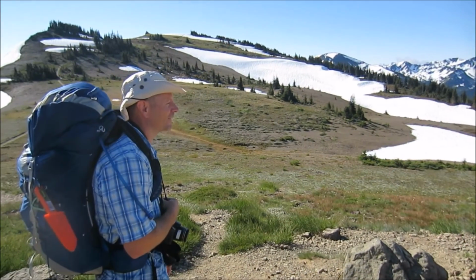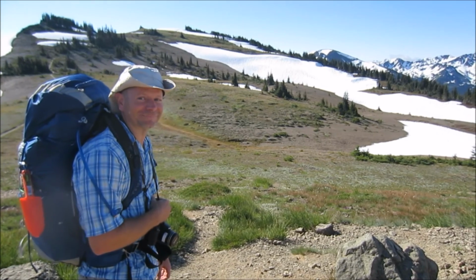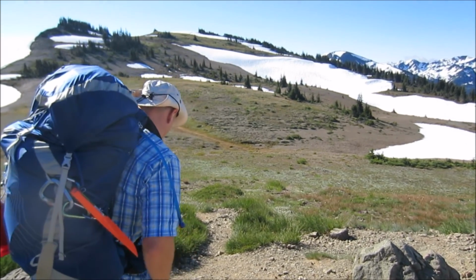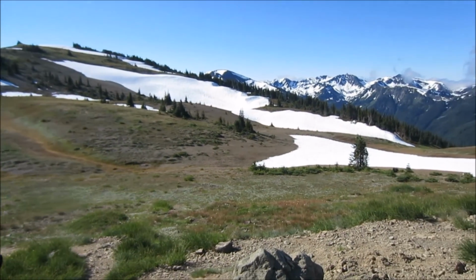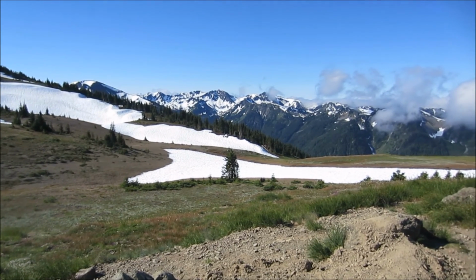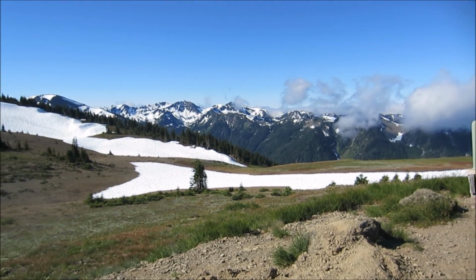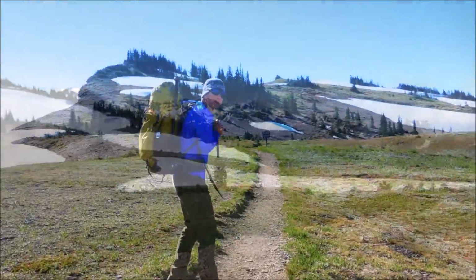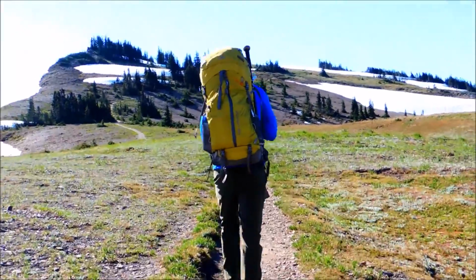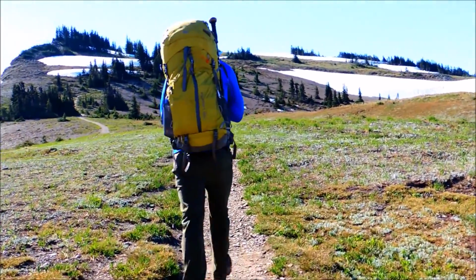We are starting our 2017 Olympic National Park backpacking trip. We're about to leave Obstruction Point, headed up to that beautiful scene, and we're going to Grand Lake tonight. So we've got a relatively short, not relatively short, very short 3.6 miles to the lake we're gonna camp at, which is Grand Lake.